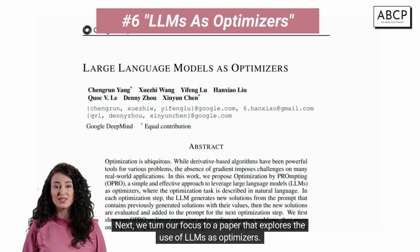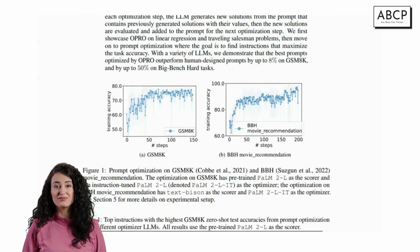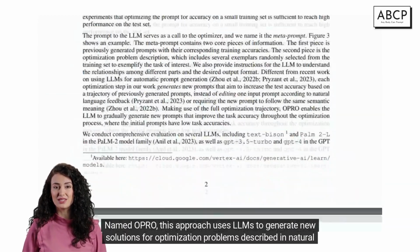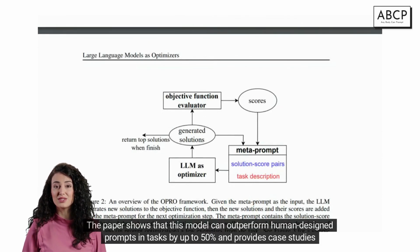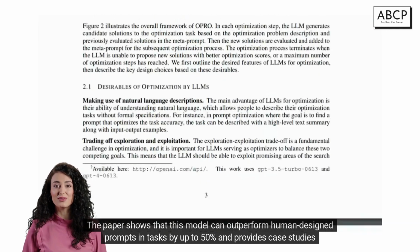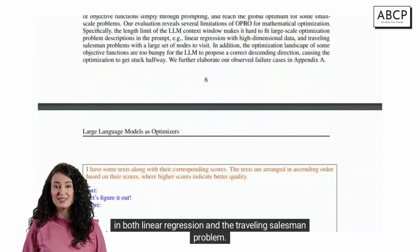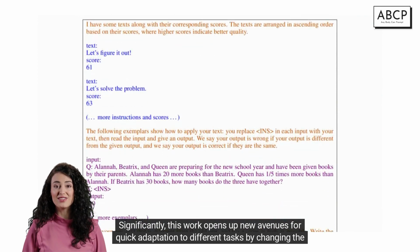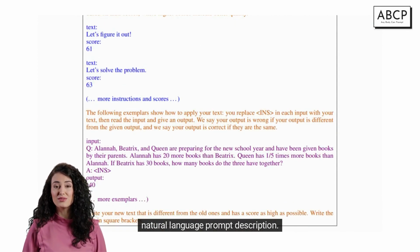Next, we turn our focus to a paper that explores the use of LLMs as optimizers. Named Opro, this approach uses LLMs to generate new solutions for optimization problems described in natural language. The paper shows that this model can outperform human-designed prompts and tasks by up to 50% and provides case studies in both linear regression and the traveling salesman problem. Significantly, this work opens up new avenues for quick adaptation to different tasks by changing the natural language prompt description.